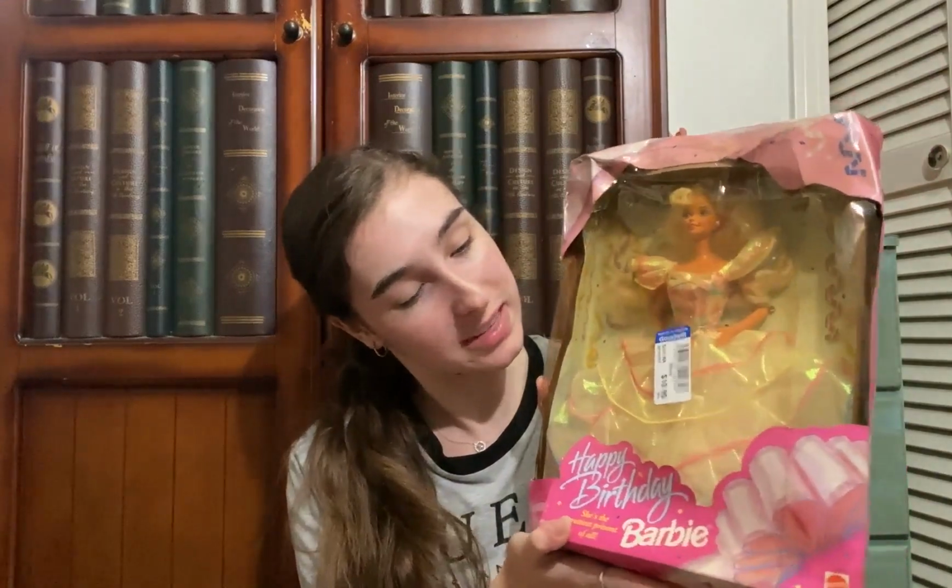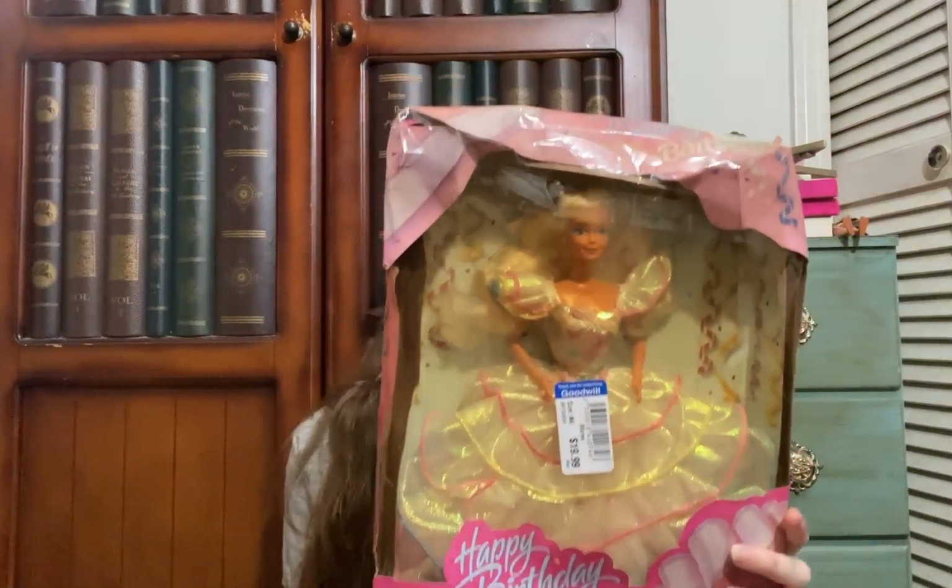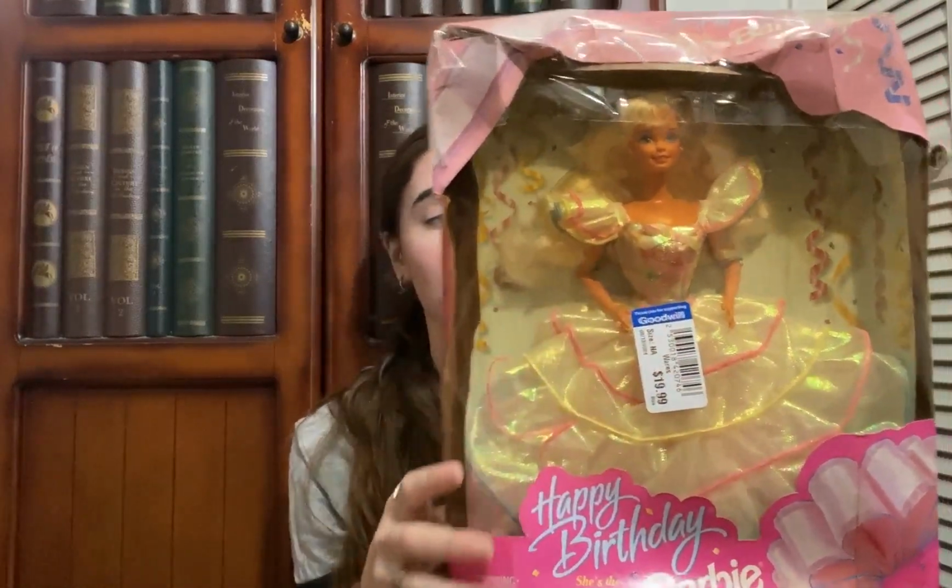But then I went to the Goodwill, and the only doll related item they had there was this boxed Happy Birthday Barbie, and she was $19.99. And as you can see, her box is in a sorry state. However, I do not have this Happy Birthday Barbie, and I think that she is so, so pretty, and I'm so, so excited I was able to get her. And I'm going to take her out of this box without further ado, because the box is smashed, it's all yellowed and discolored, and it's gross. So I'm going to take her out and show you guys.